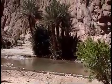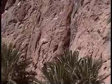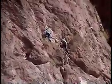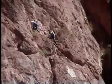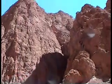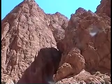Classic little oasis here. Climbers, they go. Climbing. Some climbers there. Just to give you an idea of how big these rocks are. Pretty tall stuff.